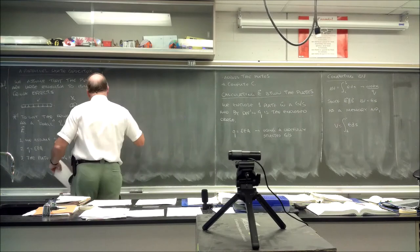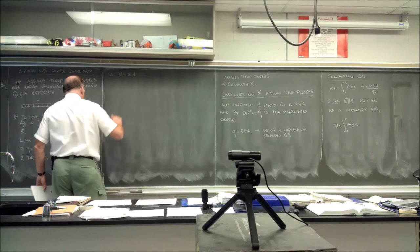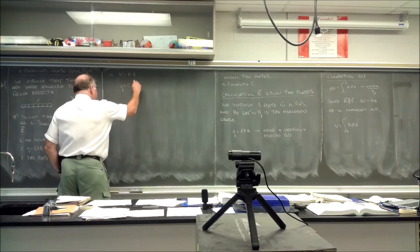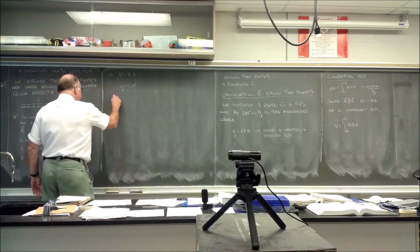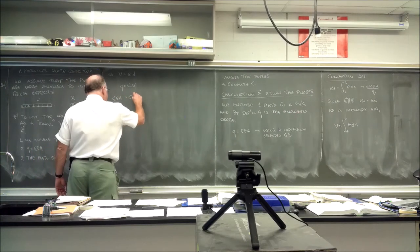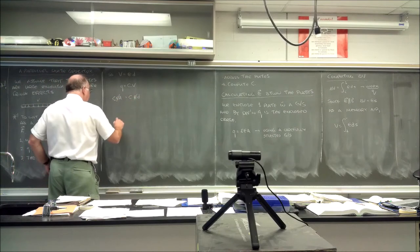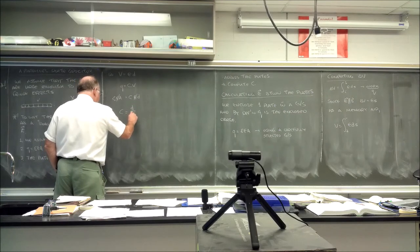So back up for a second. We have Q is equal to CV. The Q is given by epsilon naught EA, which equals C times the potential, and the potential is given by ED, right? So the field disappears. And we're going to get the capacitance equal to D over epsilon naught A, if I haven't goofed it up.